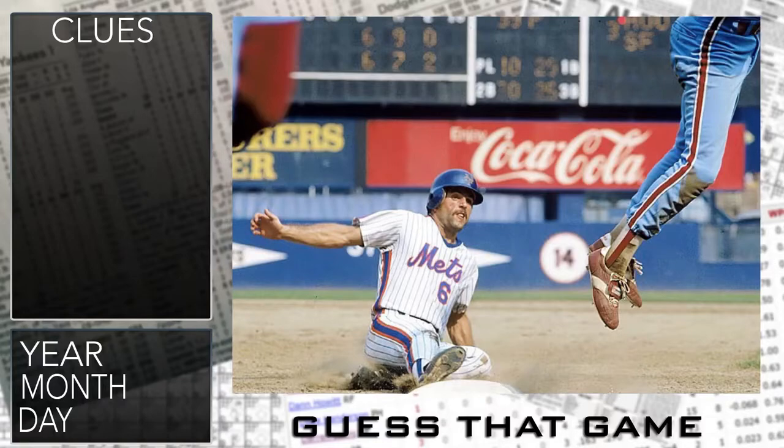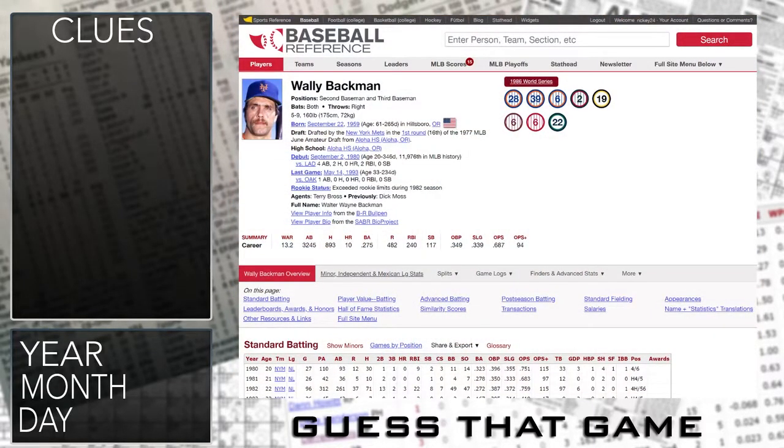So first of all, I said, I think that's Wally Backman sliding into third base. And I'm pretty sure that just because, one, I know what Wally Backman looks like, but let's go ahead and jump over to Wally Backman's Baseball Reference page and just be sure. So here he is. He came up with the Mets in 1980. That 1980 season, he came up and down. He wore two different jerseys, number 28 and number 39. But then starting in 1981 through the rest of his career with the Mets, he wore number 6.